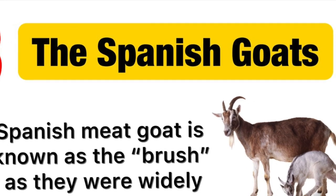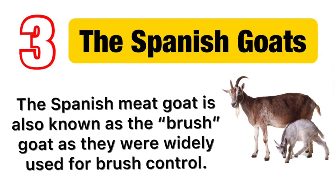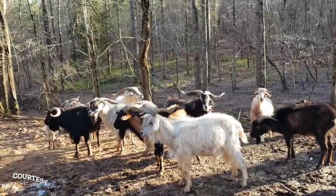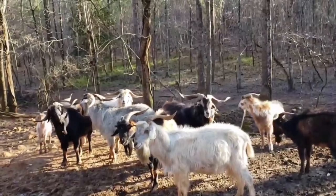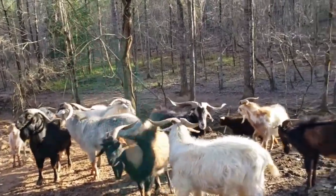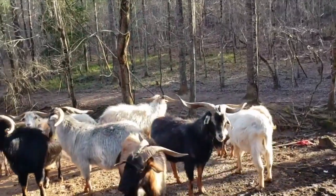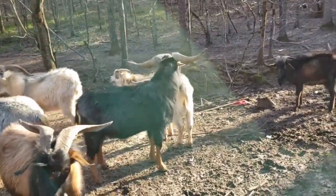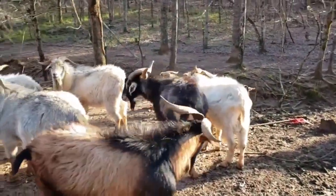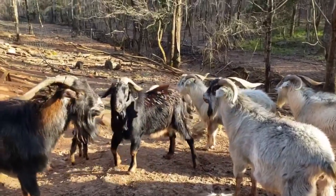The Spanish goats. The Spanish meat goat is also known as the brush goat, as they were widely used for brush control. Originating from Spain, these goats are now found in all parts of the world. Spanish goats include six breeds: Murciana Granadina, Palmera, Malagueña, Majorera, Tinerfeña, and Guadarrama. This breed was the most sought after meat goat breed before the Boers, although they are still in demand among breeders worldwide to improve meat production and fertility.